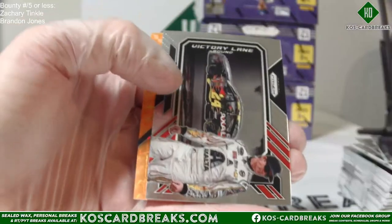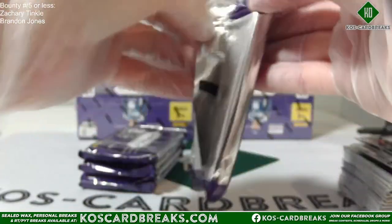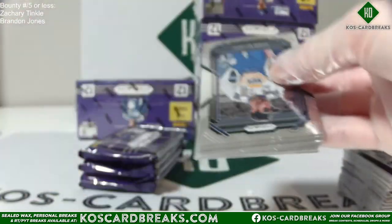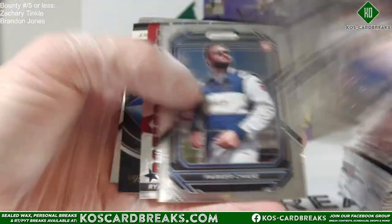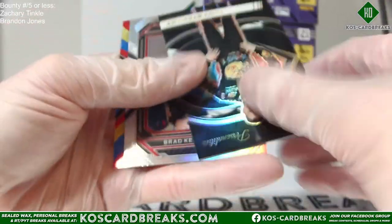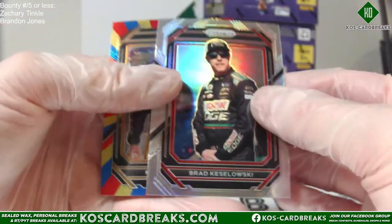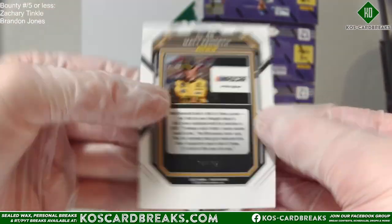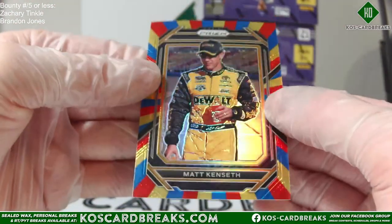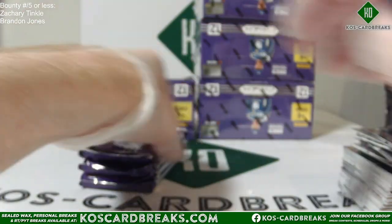Prismatic, Kyle Busch. Victory Lane, Jeff Gordon, and Ryan Newman, orange. Ryan Blaney, National Pride, Tony Stewart with the personalities, and Brad Keselowski, silver. First one of these, 20 out of 24, Matt Kenseth. What is that, like a rainbow? I don't know what they call that one. Matt Kenseth, 20 of 24.